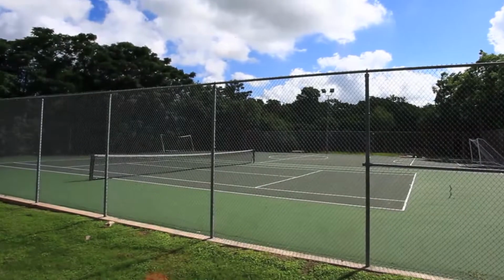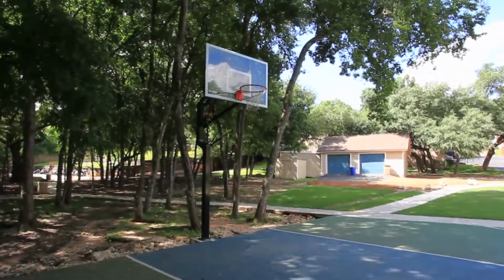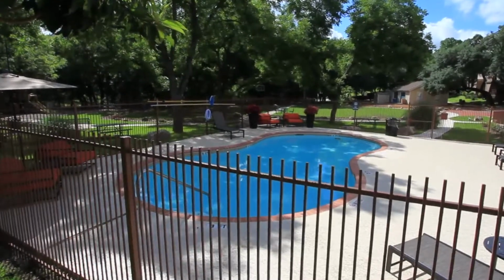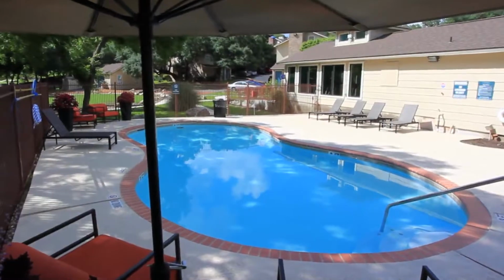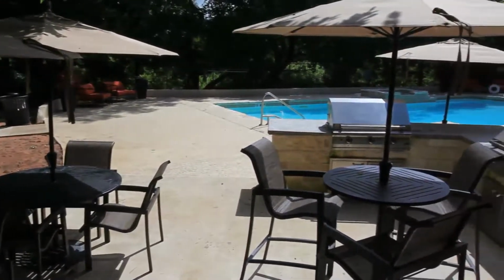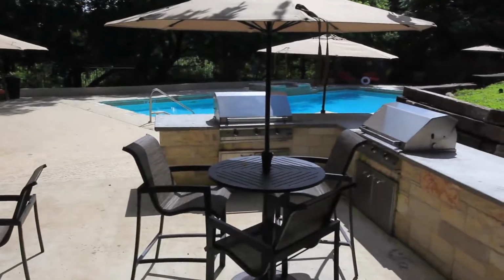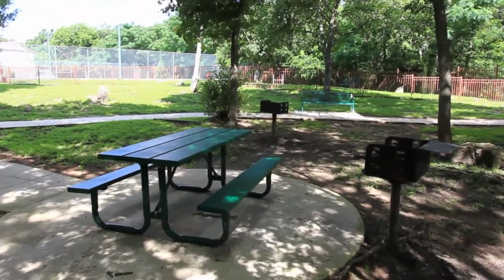Want more? You may want to join neighbors for a quick pickup game of basketball, and then cool off later in one of our 2 saltwater swimming pools. Or just relax on the expansive pool decks. For dinner, you can enjoy grilling out on our gas grills poolside, or charcoal grills located in our shaded picnic area.